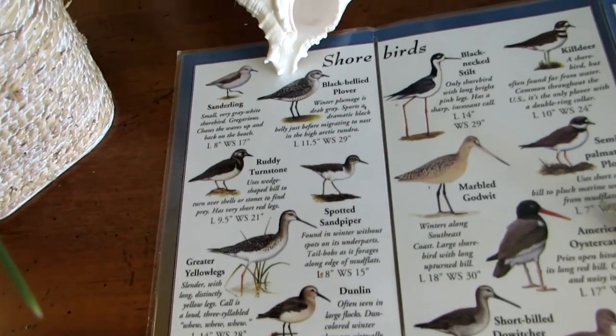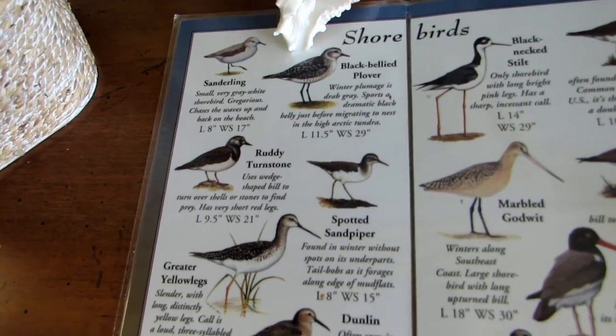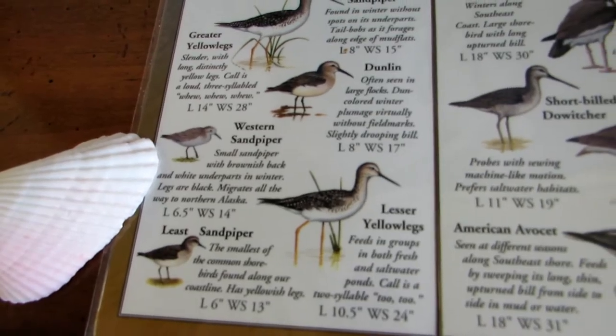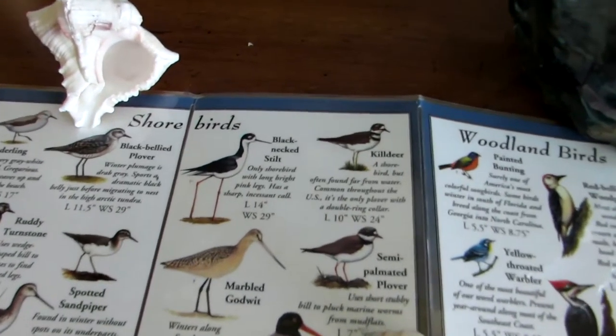Everything on the beach would include the sanderlings, the black-bellied plovers, which are very gorgeous when they're in breeding season, ruddy turnstones, spotted sandpipers. You've got the greater yellowlegs, you have dunlins, those are very small birds, and the western sandpiper. And then these are still shorebirds.